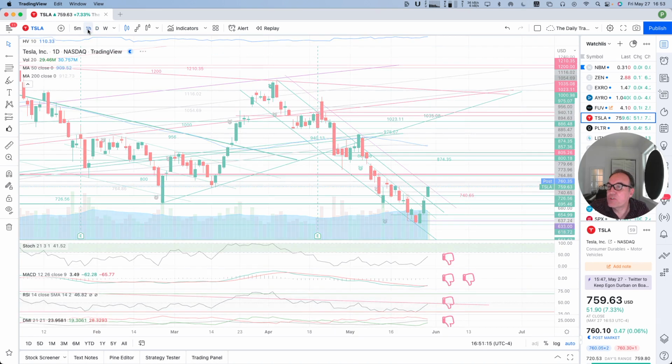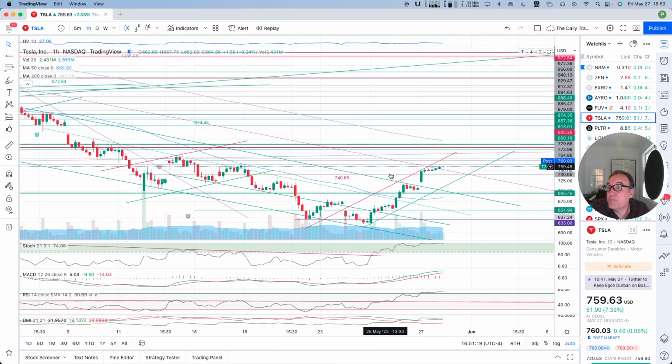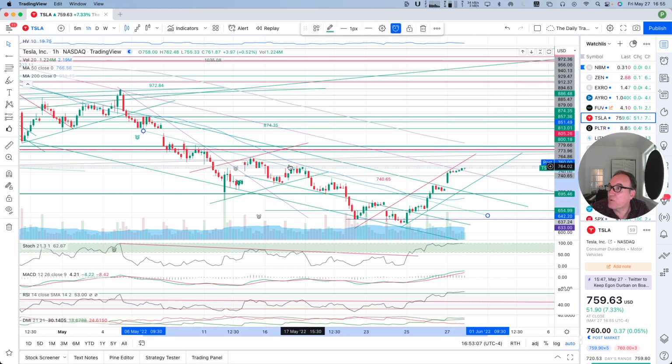Let's look at the 1 hour chart. On the 1 hour chart, we saw this move happening. It all started right here when stochastic became over 60. This was the first glimpse of a change in the stock. But then we had what I call the first downward resistance, a very shallow channel that Tesla was in since May 9th.